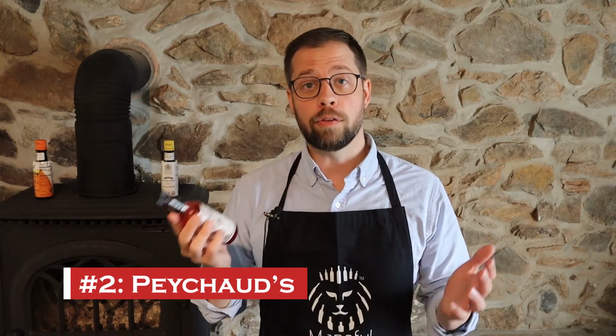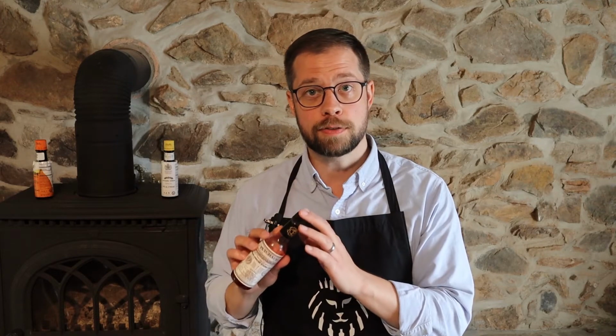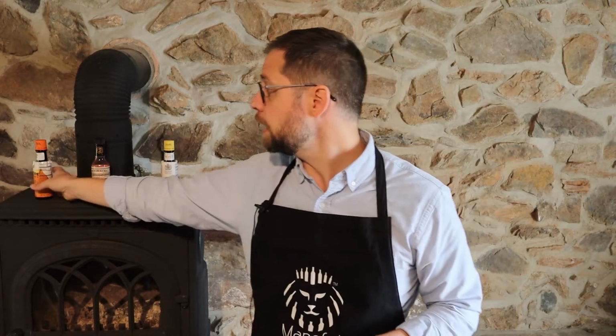The second one you're going to want to pick up is Peychaud's bitters. Now, Peychaud's bitters have this really bright, vibrant red color. They're most well known for the Sazerac. That is going to be featuring Peychaud's bitters, but then you also have things like the Rob Roy, which has Peychaud's bitters. In our fundamental cocktails recipe card deck, this actually appears 5 times. And so if you're looking for your second type of bitters to buy, this is what you're going to go with.